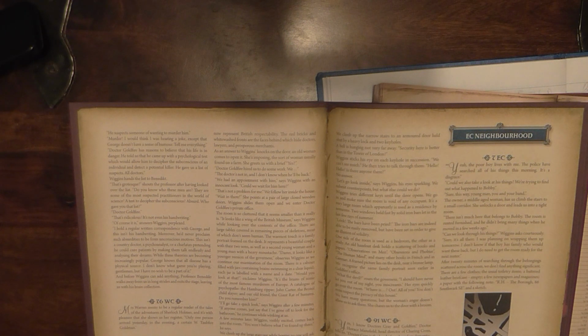One side of the room is used as a bedroom, the other as a study. An old hazelnut desk holds a scattering of books and papers, observations on men, obsessions and phobias, the human mind, and many other books in French and in German. A framed picture lies on the desk near a bronze lamp. We recognize the same family portrait seen earlier in Goldfire's office.